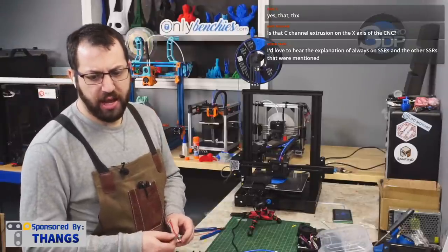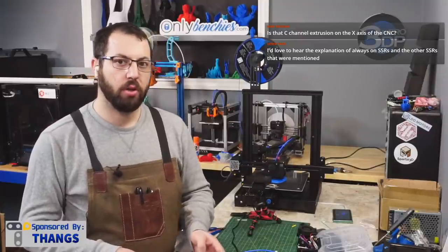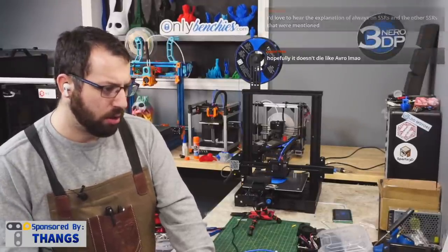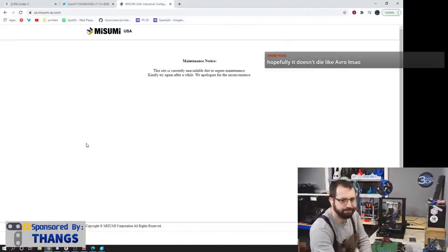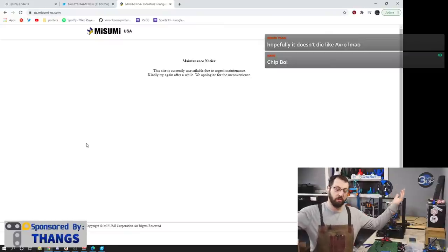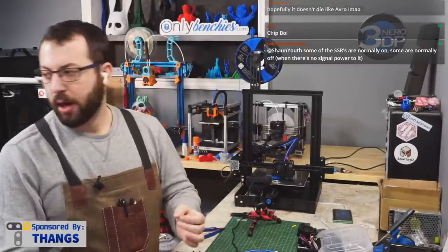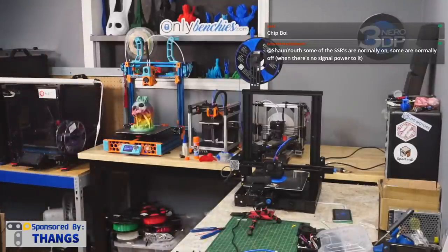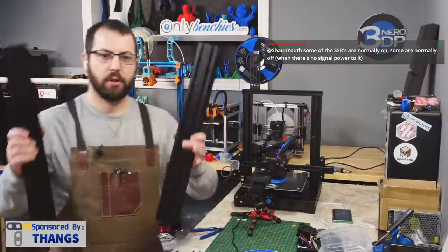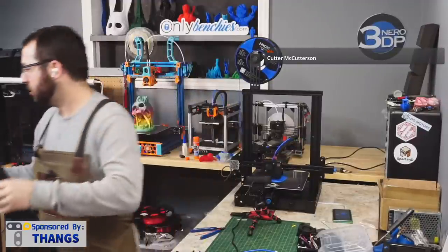Is that C-channel extrusions on the X-axis? No, it is dual L-channel 3060, or 3030. So it is the actual BOM. Let me pull up Misumi. How much you want to bet Misumi's down? Okay, Saturday nights Misumi does maintenance apparently. So anyways, what it is is two L channels. These are 3060s from Switchwire.